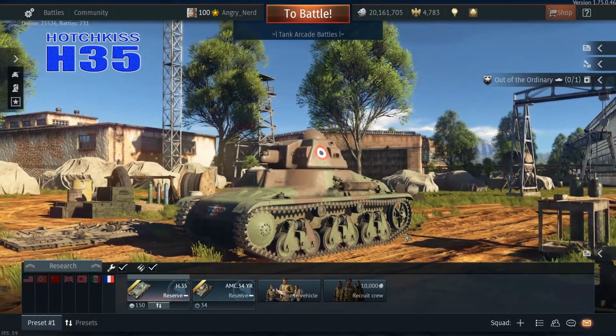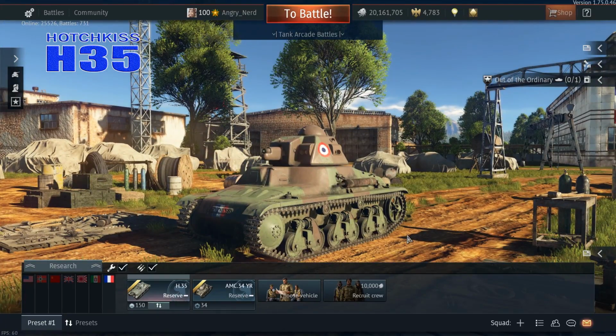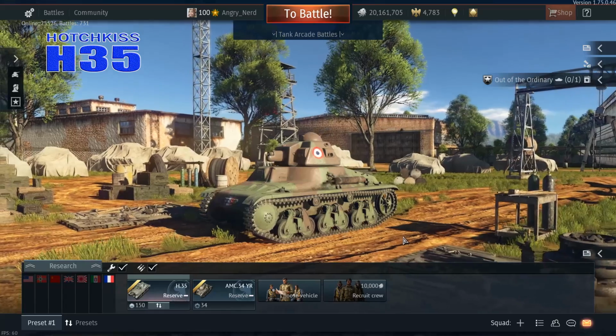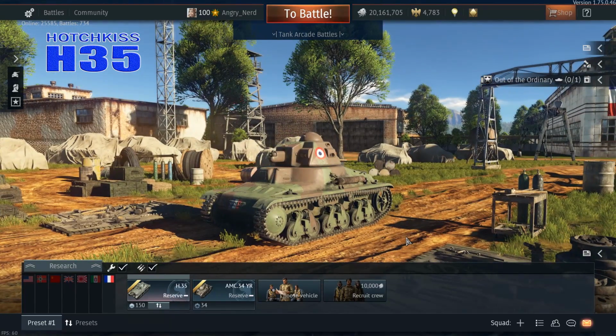Okay, final thoughts on the Hotchkiss H35. Yeah, you're really not going to be in a fair fight. You are at a considerable disadvantage when you're driving this tank, but luckily it's reserve and you can research the other vehicles very quickly. It will be in your lineup for a little bit, but as soon as this thing can get out of my lineup, it will be gone. I do not like it.